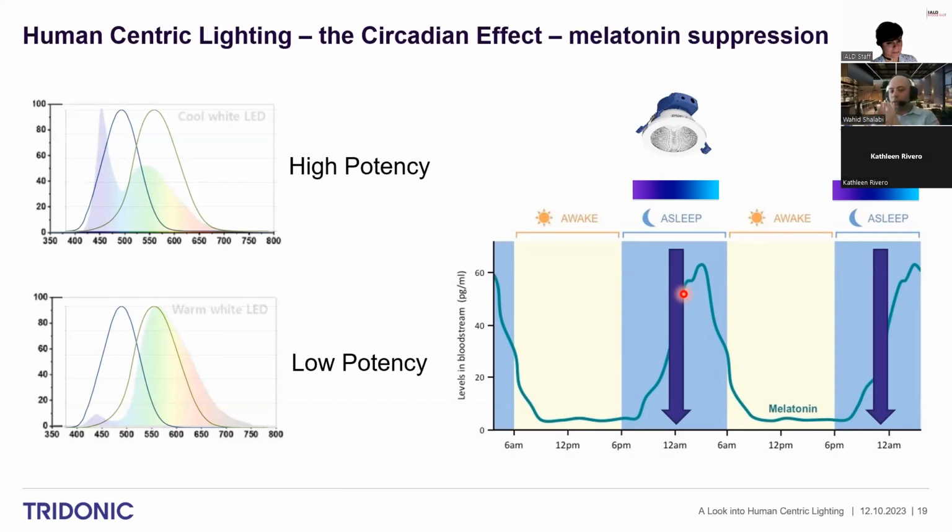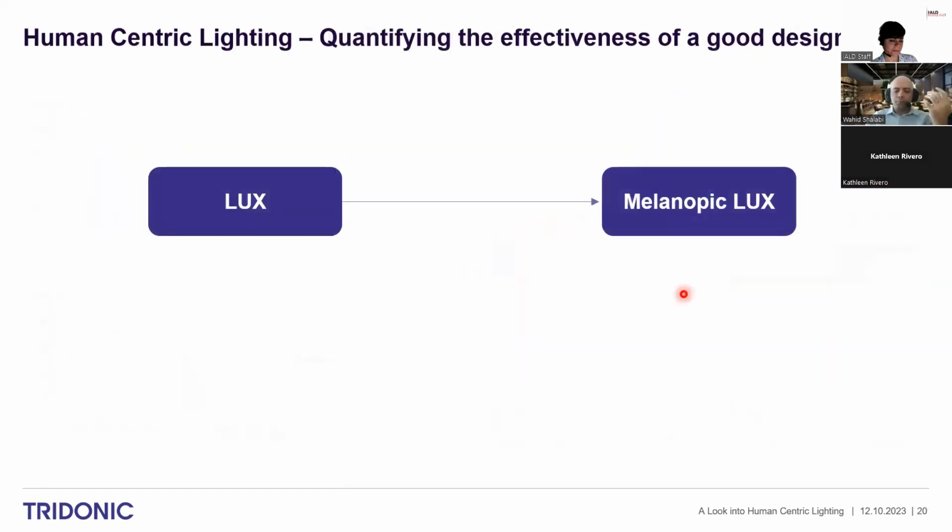And melatonin suppression has become something of a focal point with lighting designers and lighting professionals as something that we should try to avoid in order to have the minimum disruption to the natural circadian rhythm. Finally, in this part of the presentation, we'd like to give a moment to consider how do we quantify this? How do we measure it? How do we put a number to it?